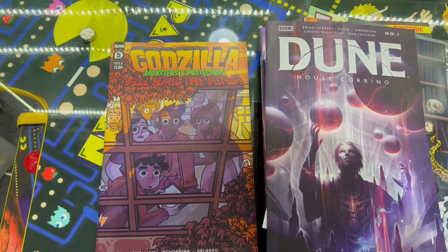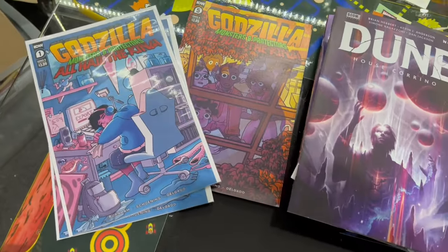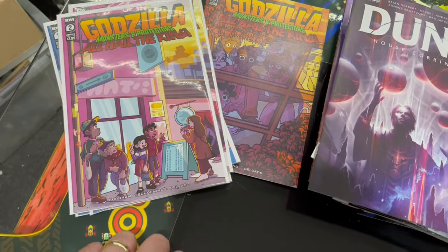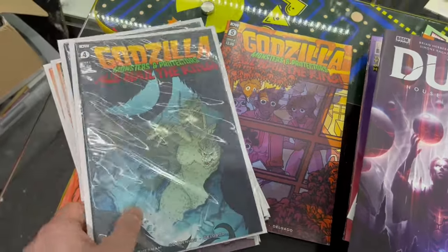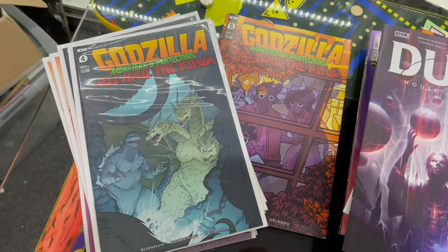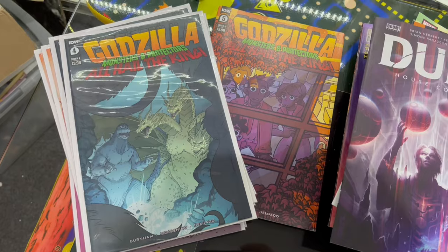Because I realised that I already had issue 1. Issue 2. Issue 3. And issue 4 for sale in the shop. And no one could complete it without issue 5. So, yeah, we've got two complete sets now.